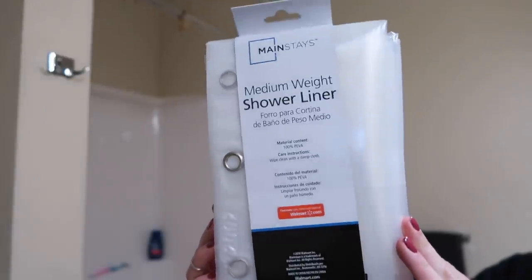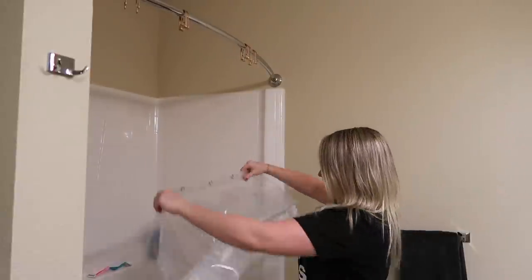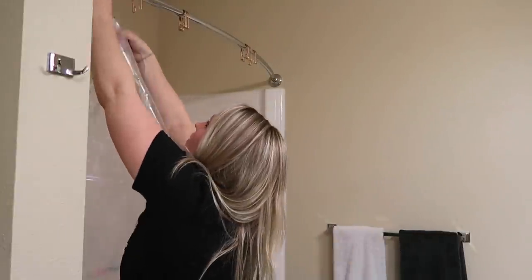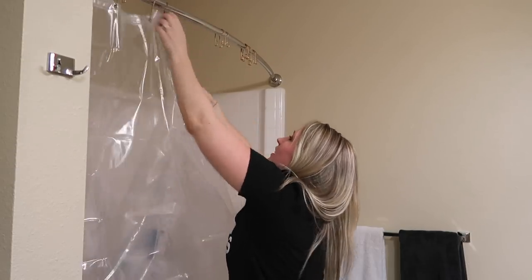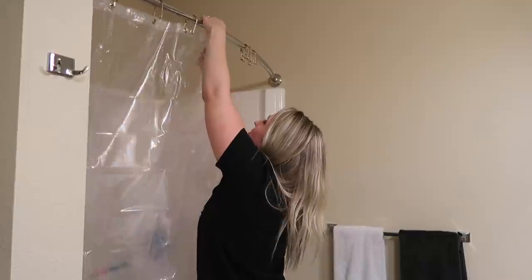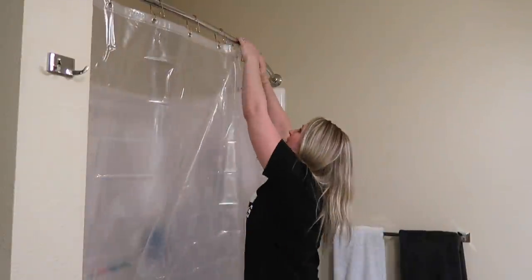I picked up our new shower liner at Walmart. It was only a few dollars. I don't remember the exact price. And then in a minute, I will be showing you our new shower curtain. Barnshall and I actually picked it up at Home Goods for only $20, which I thought was a great deal considering it's super great quality. And other places that we looked at with similar curtains are at least $30 or more. So I'm really happy about our purchase.